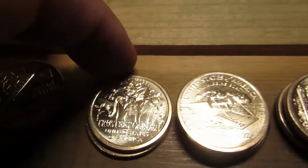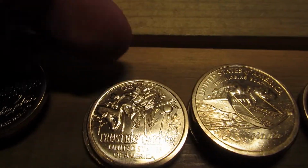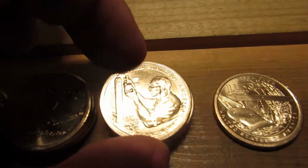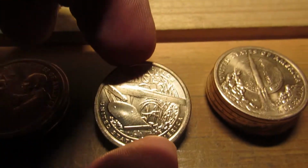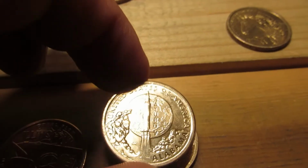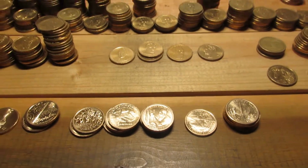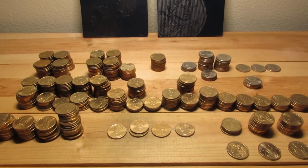We got 6 different states so far. We got Georgia here. I'm going to try not to touch them too much because they're really nice. But yeah, as you can see, Georgia, Louisiana, we got Missouri, we got 1 from Illinois, and last but not least, we got 1 from Alabama. So a lot of cool coins. Didn't expect to see such a variety, but we'll go ahead and go through them all once more for any errors, and then we'll get to filling out the albums.